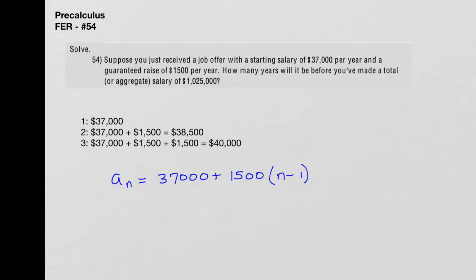All right, so we want to know how long it will be until we have a total salary of $1,025,000, because it's going to take an awful long time to be making $1,025,000 if you're starting at $37,000 a year with a $1,500 raise every year. So what we need is the sum. And the sum formula, and this is for the first n terms, because that's what we're really trying to find out. How many years will it be? So the question is, what's the value of n?